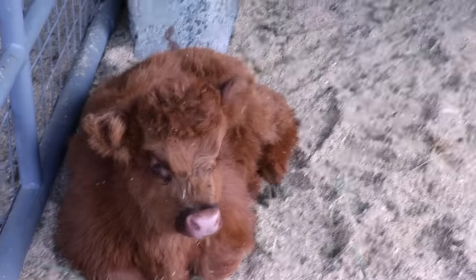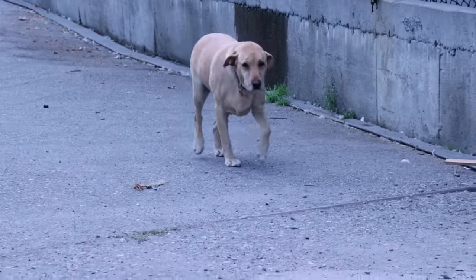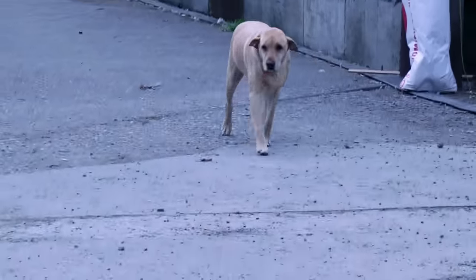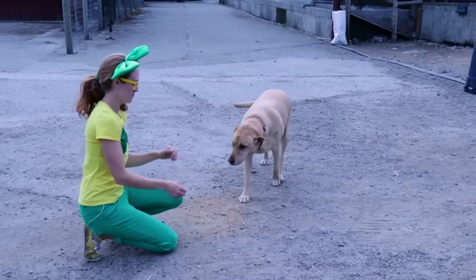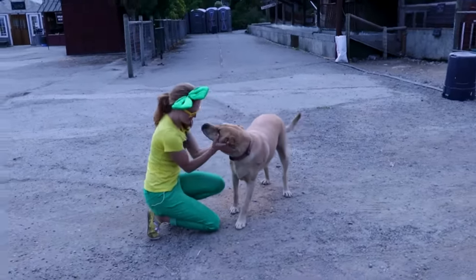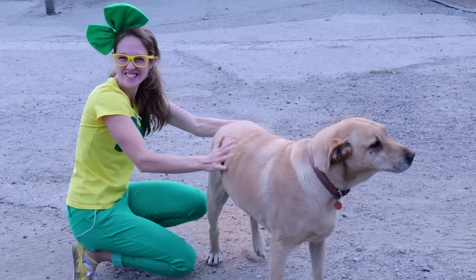Check it out, we have a mama and a baby cow. They're so cute. Here comes Hank the farm dog. Hi, Hank. Oh, what a friendly boy. Oh, it's so good to meet you. I bet he takes real good care of this farm.